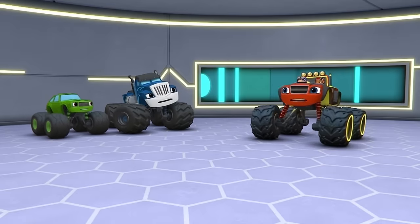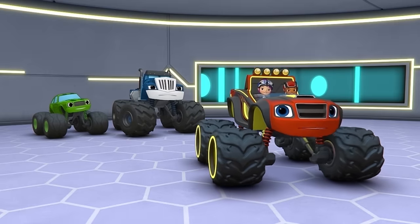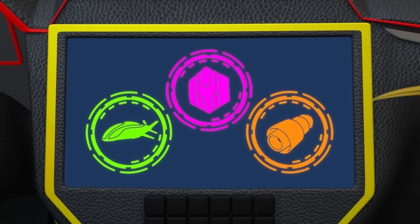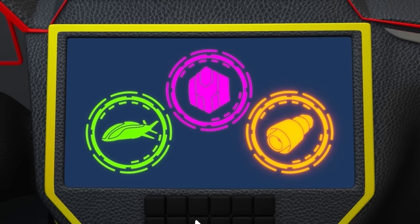Oh yes, we will! Because that Toothbrush Taker forgot about one thing. We've still got our special mission modes. To cut through the metal, which button should we press? The submarine button, the shield button, or the laser button? The laser button, right!